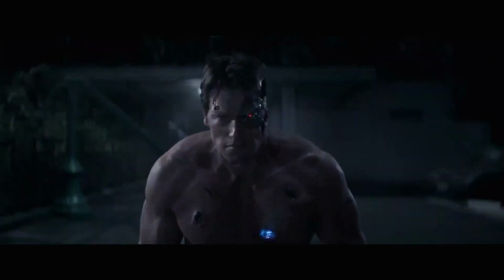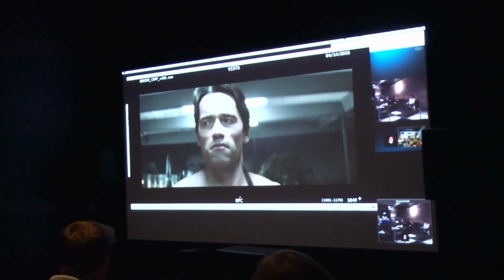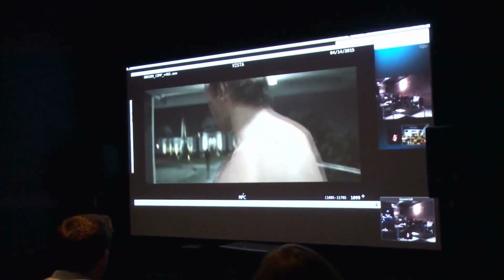But what happened throughout the process is we had to discard the plate almost entirely. We had to say, okay, the lens isn't quite correct or close enough to the original footage, and the framing isn't quite right. So we decided to go almost full CG.